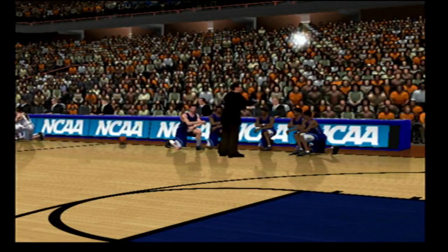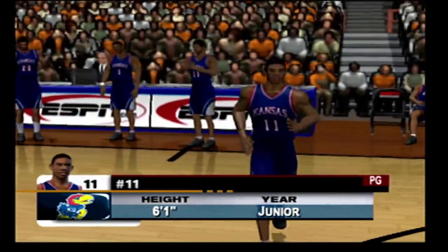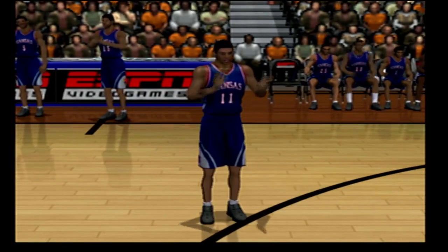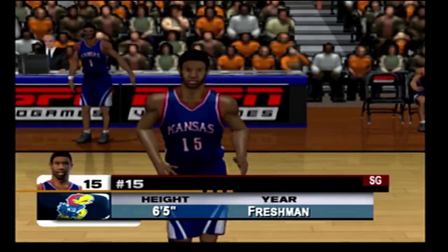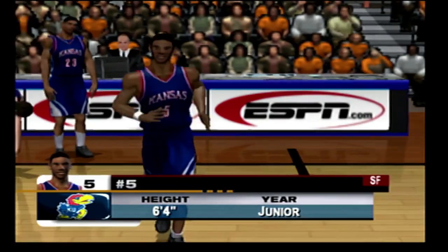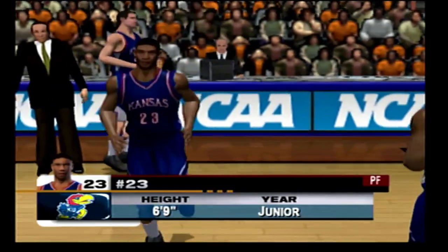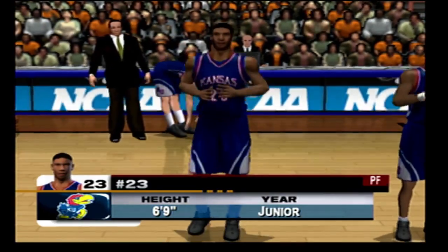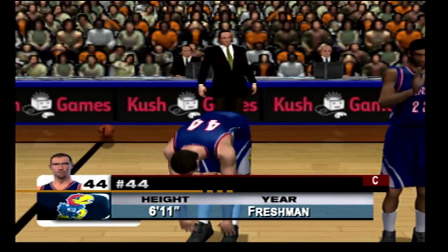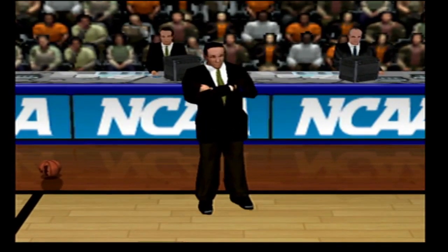Ladies and gentlemen, please direct your attention courtside for the player introductions. For the visitors, the Kansas Jayhawks. At guard, 6'1", number 11. At the other guard position, 6'5", number 15. At forward, at 6 feet 4 inches, number 5. At the other forward position, 6'9", number 23. At center, at 6'11", number 44. And their head coach, Archie Mejia.